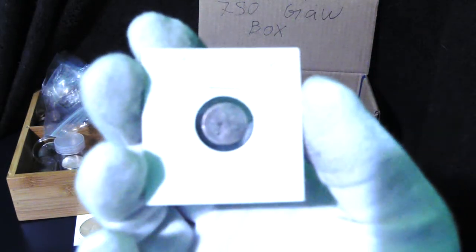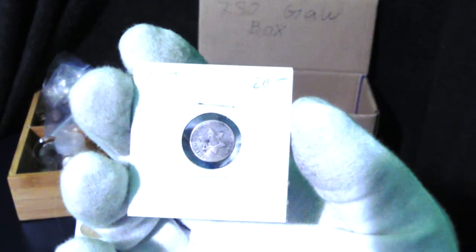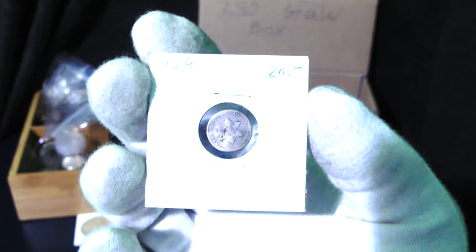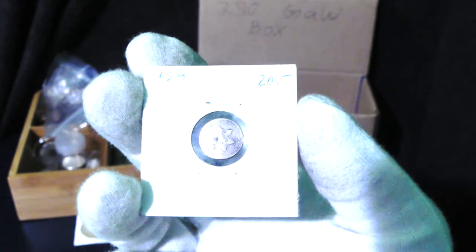And then we have a silver 3 cent piece. I thought this was pretty cool. I thought you guys would enjoy it. As you guys could tell, I had some fun shopping for the giveaway.